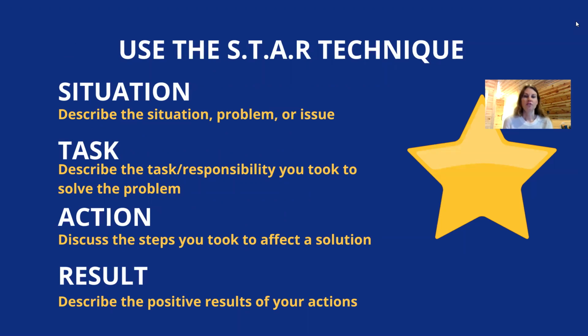To answer these questions, you want to use the STAR technique. You're going to start out with the situation. You're going to describe the situation, problem, or issue. The next step, T, is task. Describe the task responsibility you took to solve the problem. Next, you're going to discuss the steps you took to effect a solution. And finally, the result. What is the positive result of your actions?